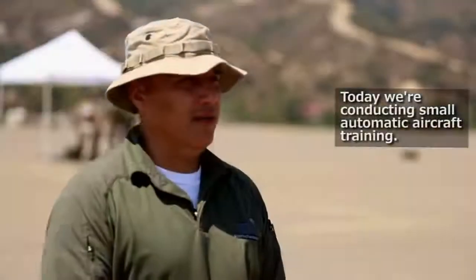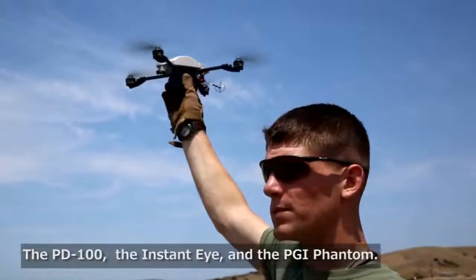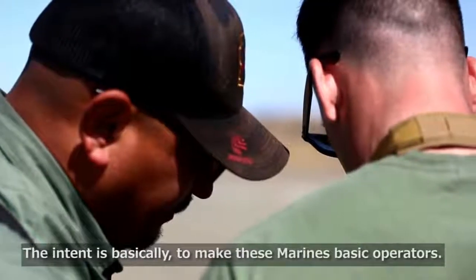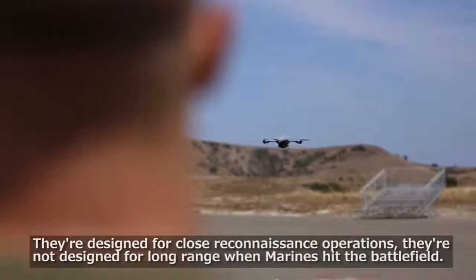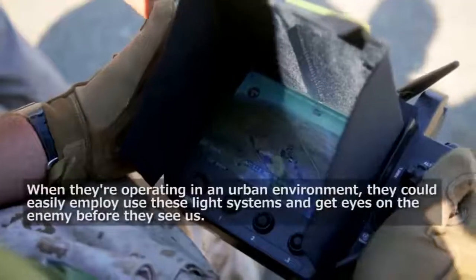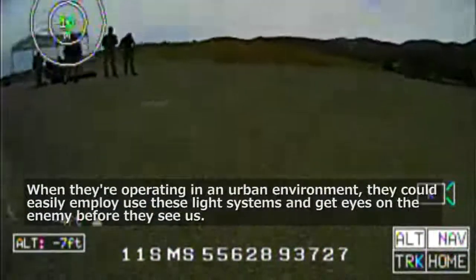Today, we're conducting small unmanned aircraft training. We have 3 systems that we're flying: the PD-100, the Instant Eye, and the DJI Phantom. The intent is basically to make these Marines basic operators. They're designed pretty much for close reconnaissance operations. They're not designed for long range. When Marines hit the battlefield and they're in an urban environment, they could easily employ these systems and get eyes on the enemy before they see us.